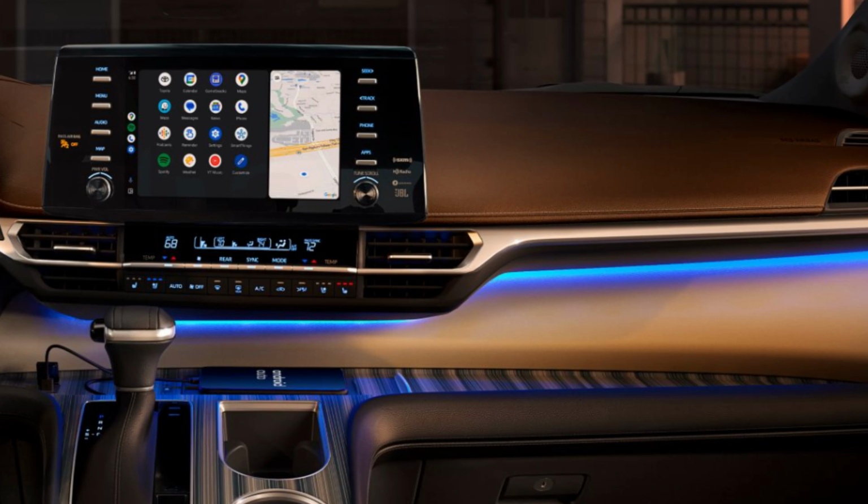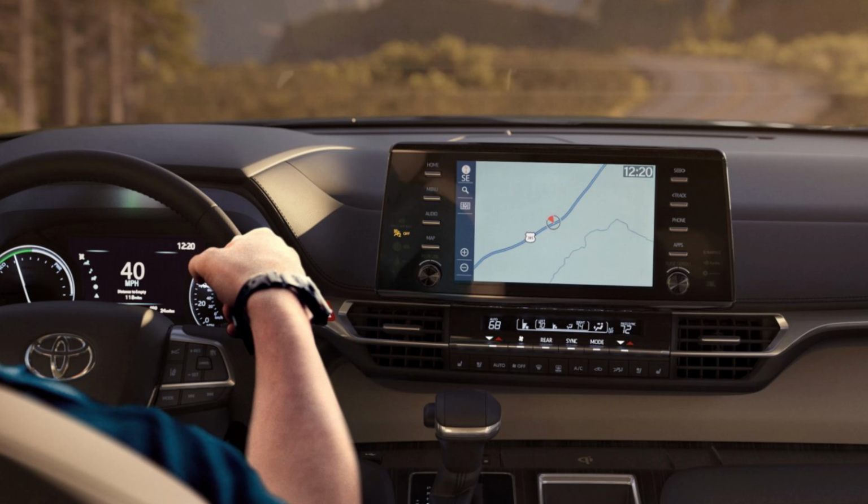A 9-inch infotainment system is standard on all trims, and thank goodness Toyota didn't make the base trims smaller. Navigation is available, wireless Apple CarPlay, Android Auto capability. A 4.2-inch driver's info cluster area is standard. The Limited and the Platinum get a 7-inch setup, which is also an option for the XSE. Platinum gets a 10-inch full-color heads-up display.